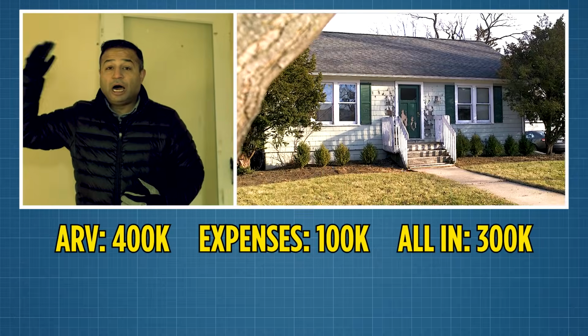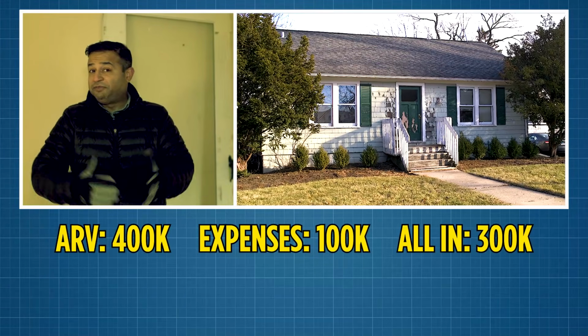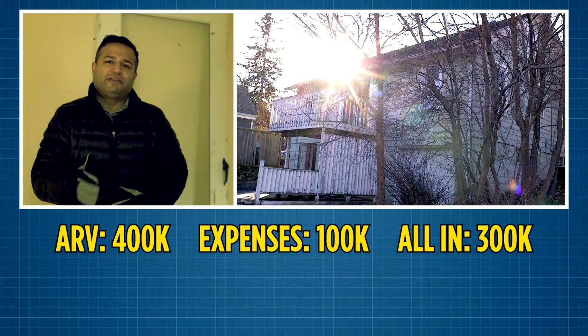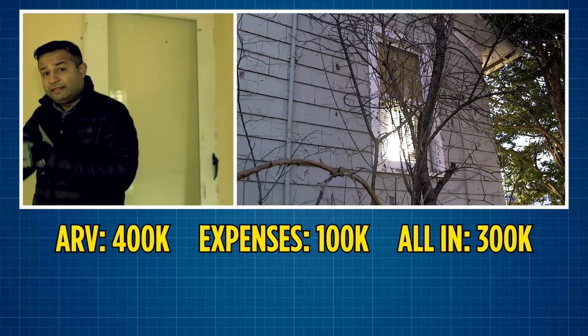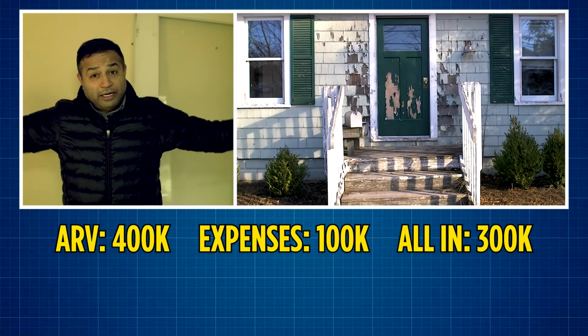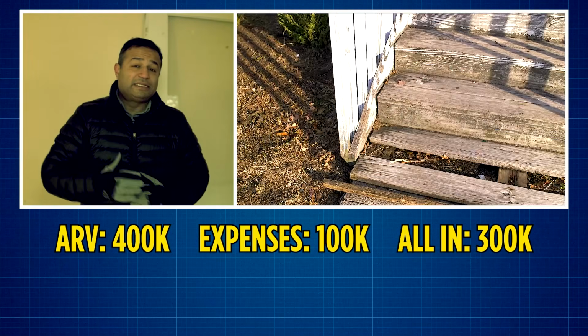So now, what about the numbers on this house? Because that's really where it counts. Well, here's the cool part. The back end value on this property, as I told you, is $400,000. So in terms of fix up, even if you screwed up, you can fix this property up all day long for $85,000 to $90,000. I'm going to make the budget huge, $100,000, right? So I can get $400,000 minus $100,000.